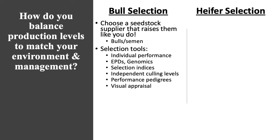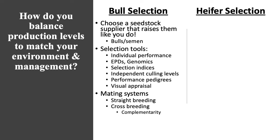Visual appraisal is very important, and realize they have to be practical, they have to be sound from the ground up. An animal with the greatest genomics or individual performance may not be worth a whole lot if they can't walk. So you really have to put it all together in the big picture. Try and find animals that are problem-free with a balance of all traits. In addition to selection, proper utilization of mating systems, such that straight breeding or crossbreeding can occur to maximize benefit. And if you are talking about crossbreeding, choosing the right breeds to maximize complementarity, in addition to hybrid vigor, is of utmost importance.